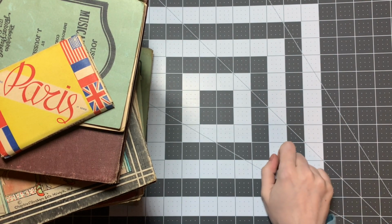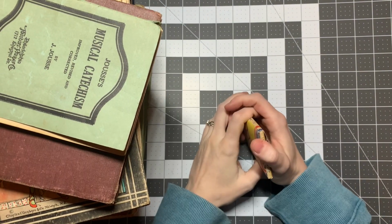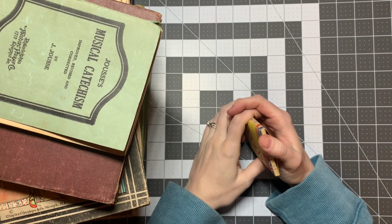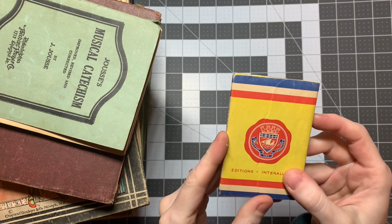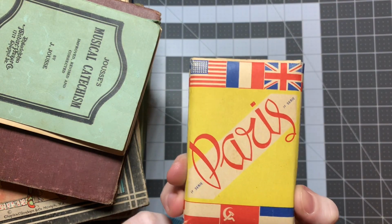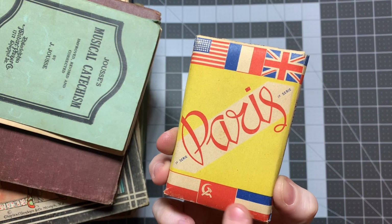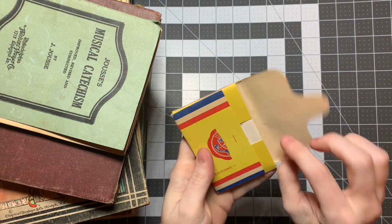Okay, so this time we're going to look at all the books I found in the super old dusty attic. But I wanted to show this first because I forgot to show it in my previous one. These are little photographs from Paris. Look at all these old flags. So this must be really old. It's like from the 40s.